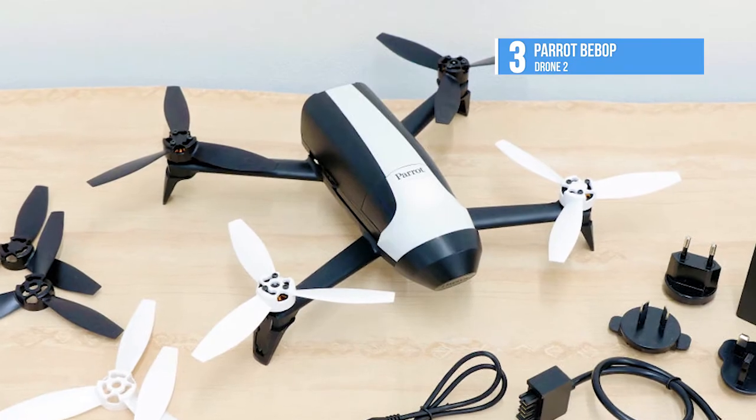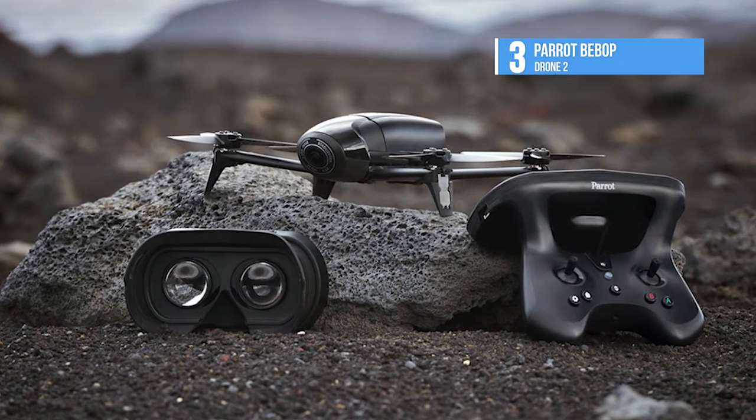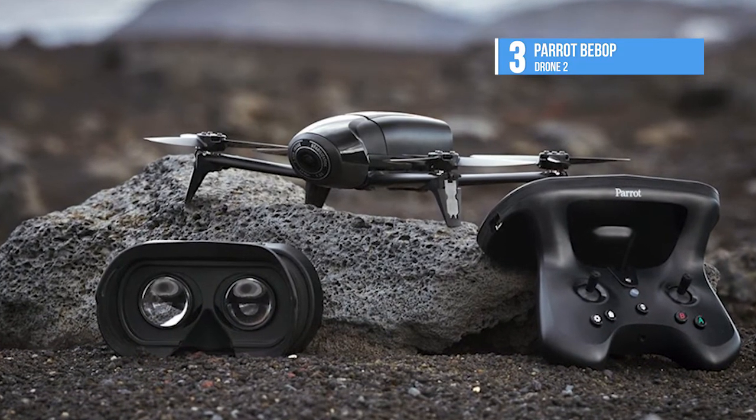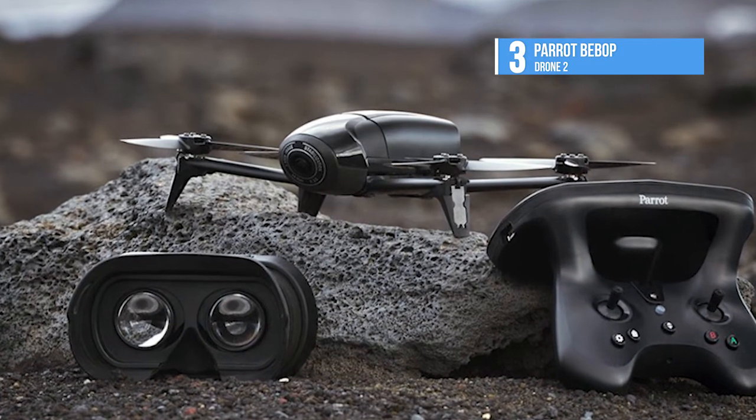Everything gets stored to 8 gigabytes of internal flash storage, and there's no micro SD card slot for expansion. With its strong feature set and relatively low price, the drone from Bebop is an excellent drone for beginners and intermediates alike.